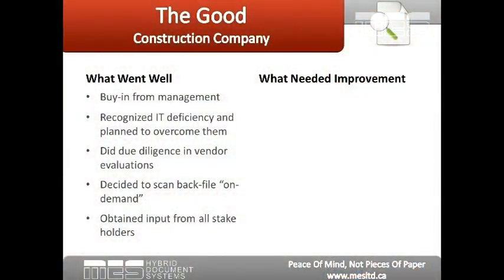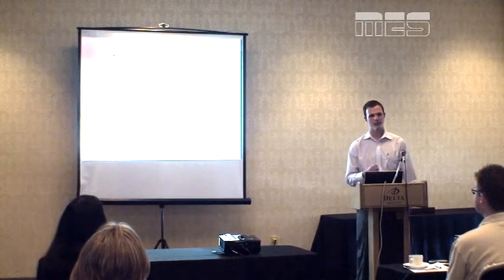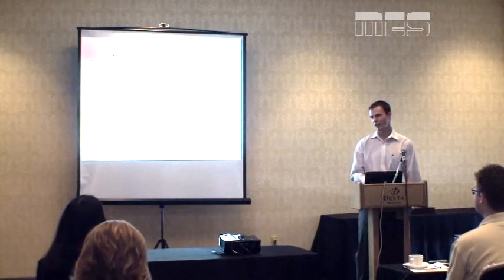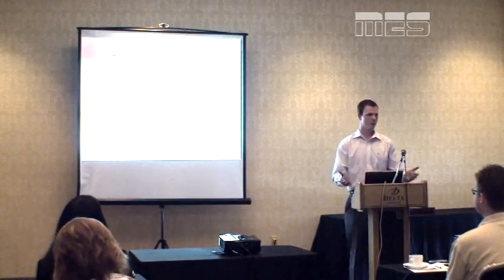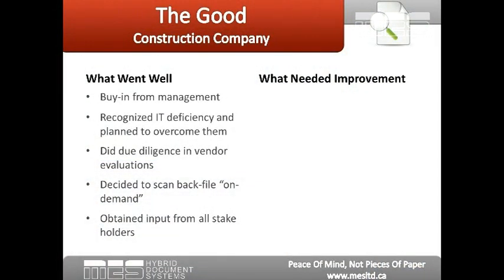They recognized that they had a deficiency in the IT area. IT was going to be a problem supporting the system going forward, so it needed to be something that the management team or a dedicated records manager within the organization could administrate. And when I say administrate, I'm referring to adding in new document types, modifying workflows, adjusting index values, things like that. They did their due diligence and vendor selection.